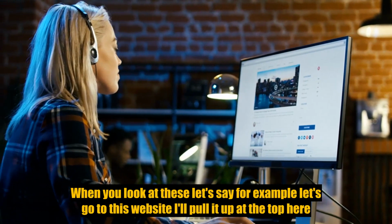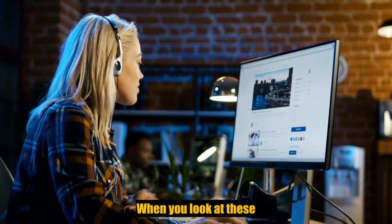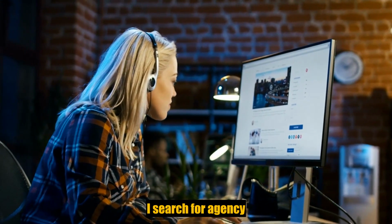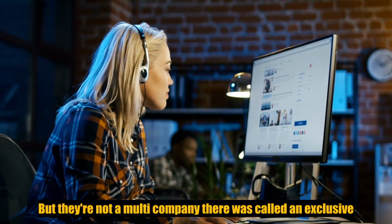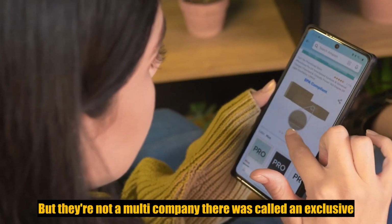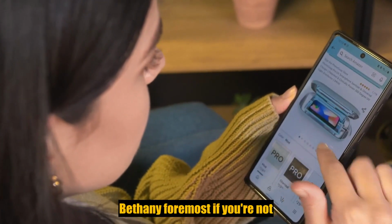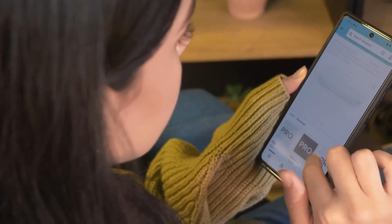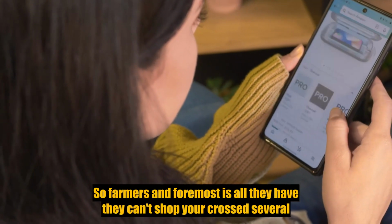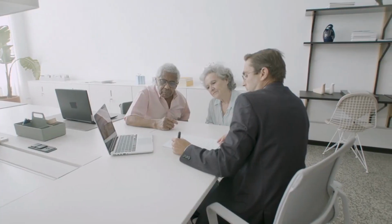Now here's the thing. When you look at these, let's say for example, let's go to this website. I'll pull it up at the top here. When you look at these, I search for agency, and Farmers is an agency, but they're not a multi-company. They're what's called an exclusive agent. And so they can only sell Farmers. They also do Foremost if you're not qualified for Farmers, but they're the same company. So Farmers and Foremost is all they have. They can't shop you across several different companies.